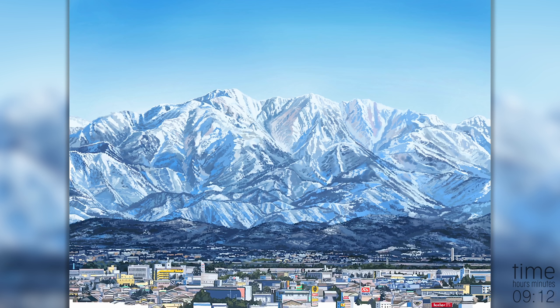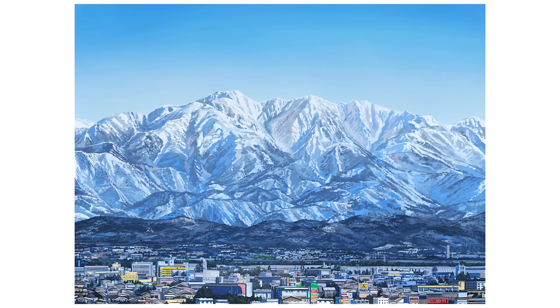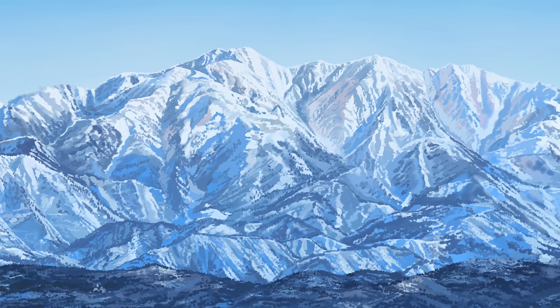And when all the details were there, I moved the piece to Photoshop on my computer to add some effect layers, some lighting layers, and to modify the colors a bit. And this is how the picture turned out. I like it a lot. I think it's one of my favorites from this series.